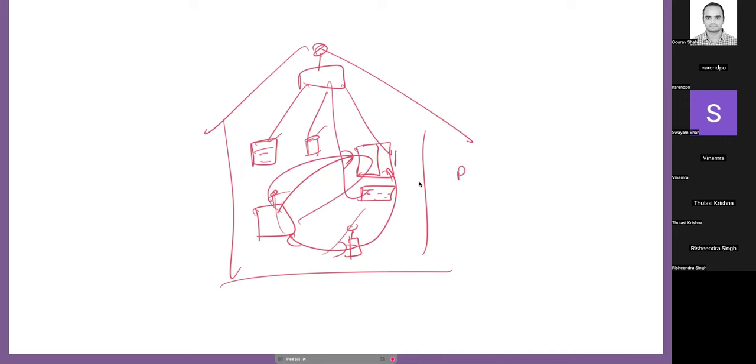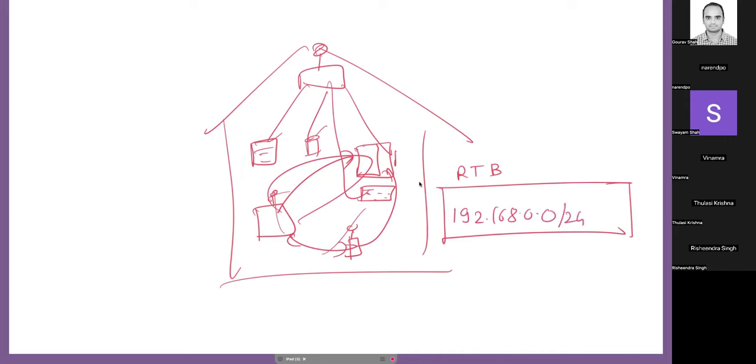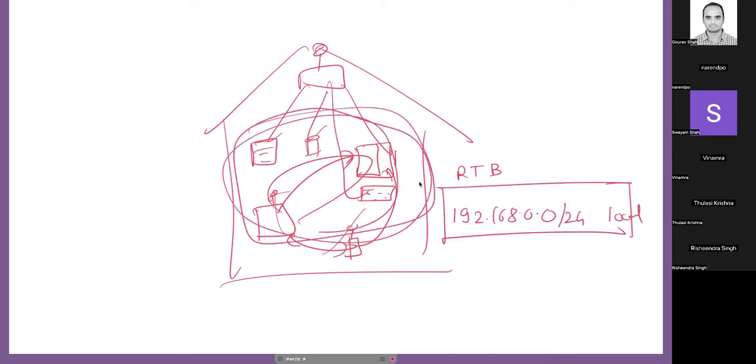So how does this work? There is a route table somewhere, and the route says 192.168.0.0/24 is your local. Meaning, just let it go here. It doesn't travel over the internet, right? So that is what it has. And then I am able to connect to the internet because I also have a route which says 0.0.0.0: send it via my Wi-Fi router. That's how the route would look.